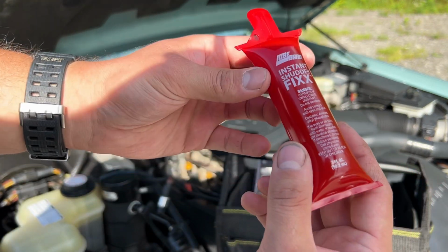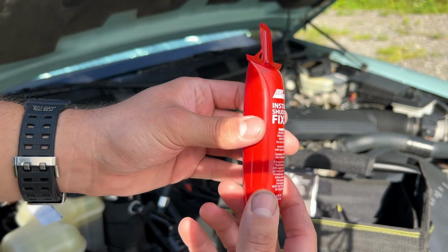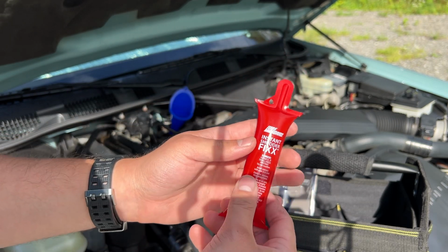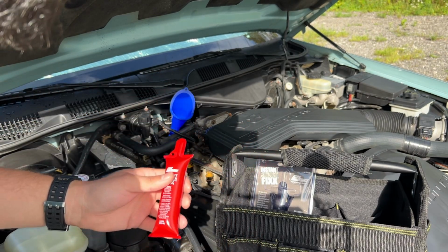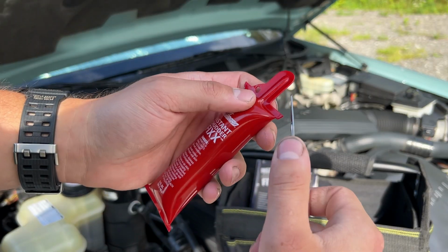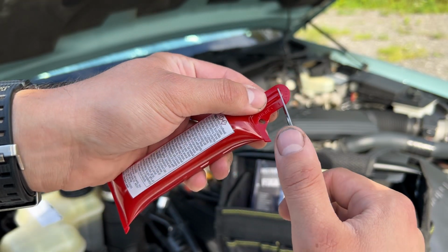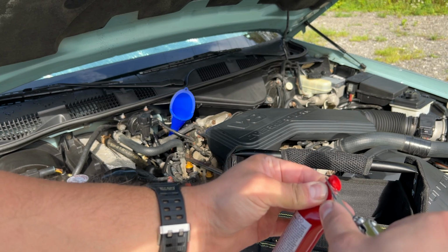This stuff is very runny. It pretty much looks like ATF. I thought it was going to come out as like a honey, like with STP, which I've used before in different engines, but this is very runny. So this time I've added a funnel because last time a few drops started to spill out when I flipped it. See, this top needs cut off. Pretty straightforward stuff. You can see where they want it cut at, and it will start to drip out.